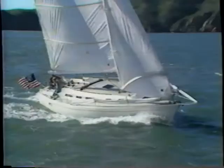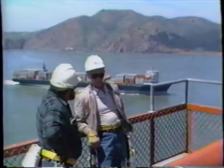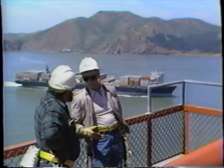One of the interesting things about the bridge is that you always have something pleasant to look at. You can see a sailboat tacked into the wind. Some days you can even see whales and sharks and many, many times seals just swimming around underneath the bridge, going in and out. It's a very interesting place to work.